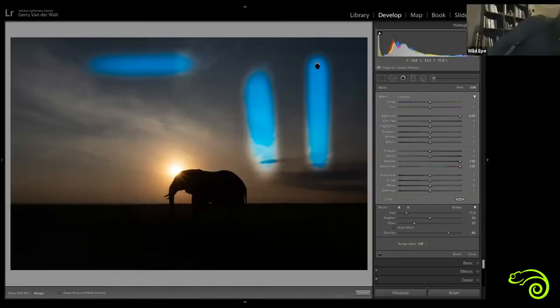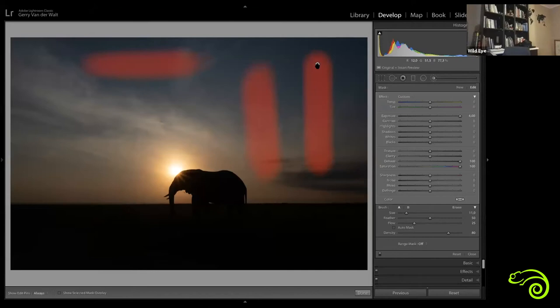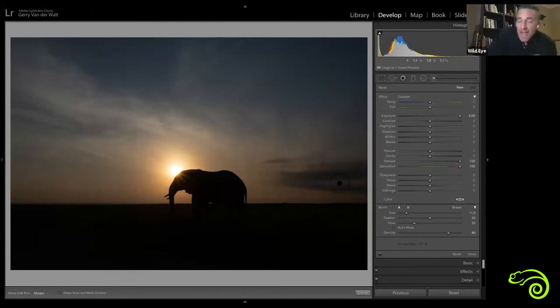So let me quickly take you back to Lightroom and we're going to dig just a little bit deeper. I'm going to delete this one and I will set the flow here to 25. This is my normal working range, right? 25 and 90. That works for me.